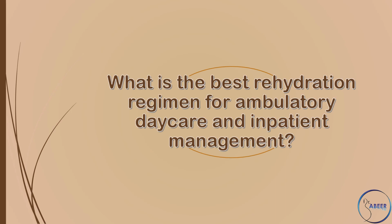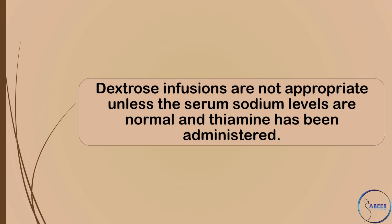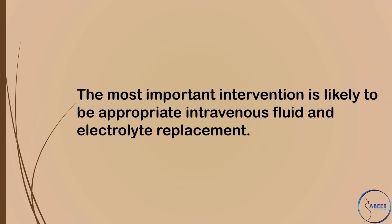What is the best rehydration regimen for ambulatory daycare and inpatient management? Normal saline with additional potassium chloride in each bag, with administration guided by daily monitoring of electrolytes, is the most appropriate intravenous hydration. Dextrose infusions are not appropriate unless the serum sodium levels are normal and thiamine has been administered. The most important intervention is likely to be appropriate intravenous fluid and electrolyte replacement.